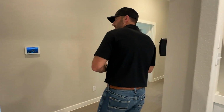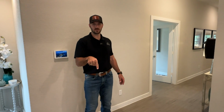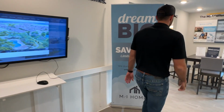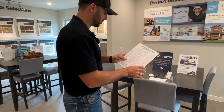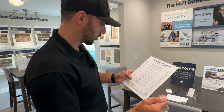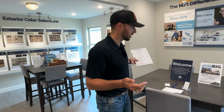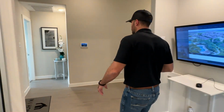But this home in particular, I wasn't really doing my job. I don't even know what the floor plan is of this neighborhood, but we're gonna figure it out. This one's the Esperanza? Okay, so we'll figure out which one the Esperanza is real quick. Let's see here. There we go, Esperanza, 2,100 square feet, 4 bedroom, 2 bath, single story, got a flex room, starting at basically $312 for this one. So this is their model home. Let's take a look, see what we got here.